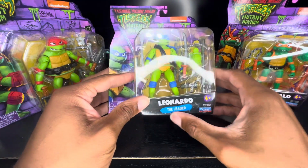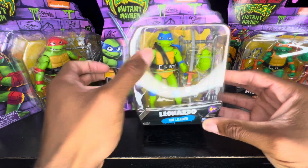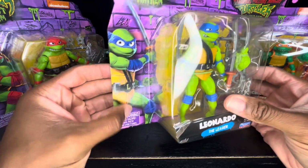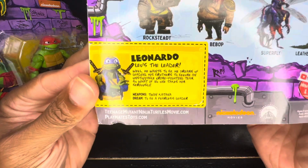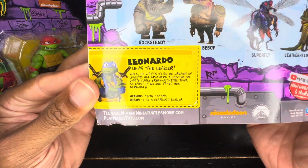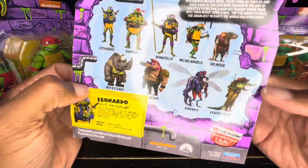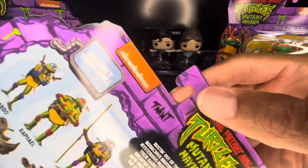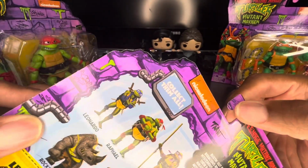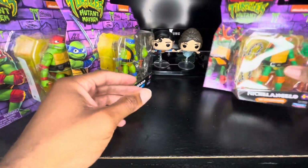Leonardo, the leader. And just so smug. And here again, art style. Leo. A little something about him. And I still don't see Mikey. Is that an M for Mikey? Okay, maybe not. All right, then here's Michael.